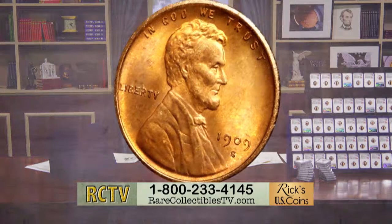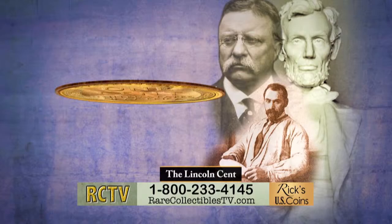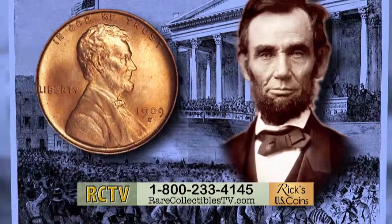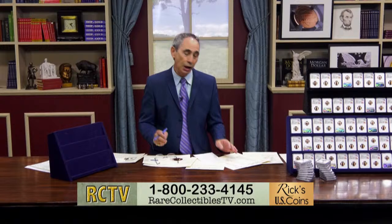You know, the Lincoln penny, first struck in 1909, one of the most famous United States coins ever issued, and the longest running United States coin series. The Lincoln penny has been in existence since 1909. No other coin can say that. And the Lincoln penny has so many rarities in the series. I'm going to name a few of them for you. I'm going to show you some great coins.